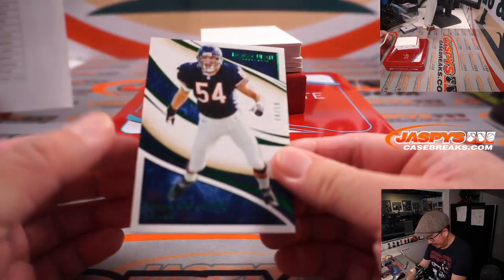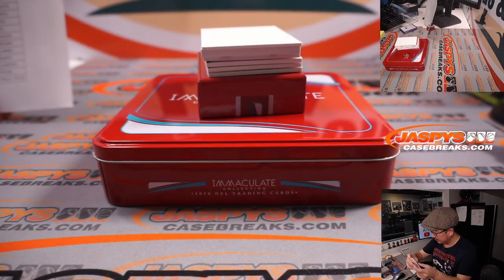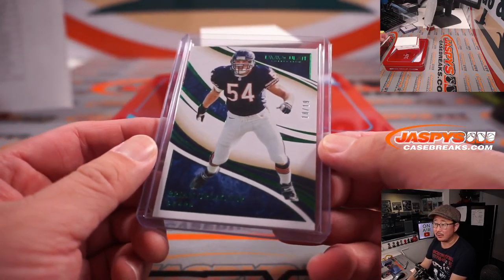All right, first one out of the gate is Brian Urlacher, 18 out of 19. That will be for Jeremy and the Bears. I think these are also exclusive numbers to the Immaculate set as well.